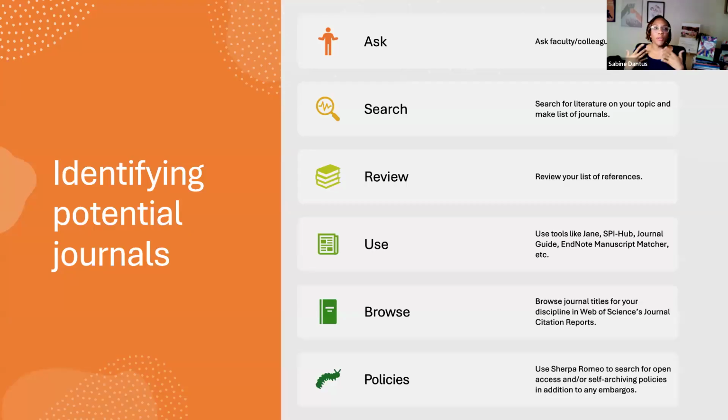Okay, first, how do you identify potential journals? That's pretty much the gist of my entire section. So basically, you can ask people: your colleagues, other faculty members, or your professors. Sometimes, if you happen to be a student at FIU, some of the professors are on editorial boards or peer review boards, and they know the journal and what they're looking for as far as scope.